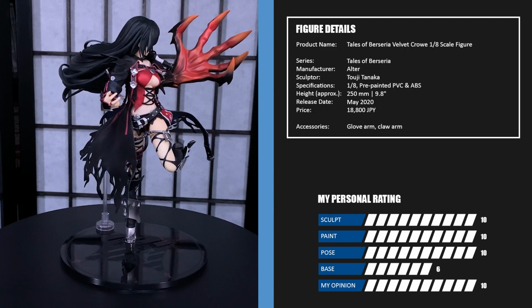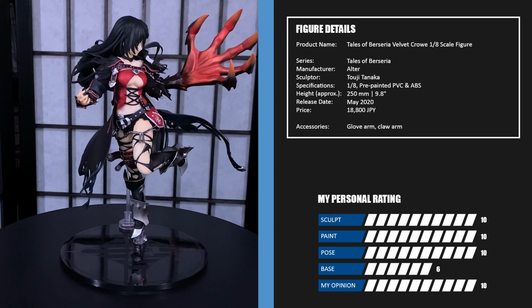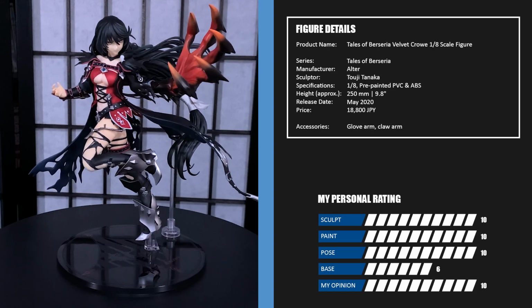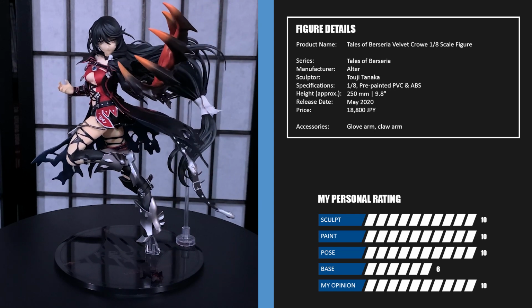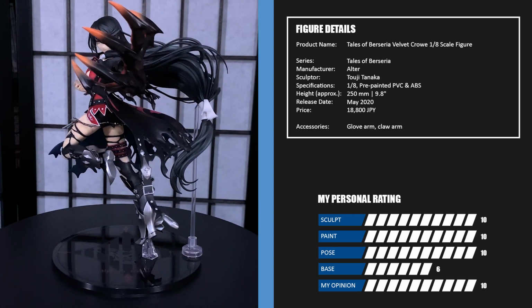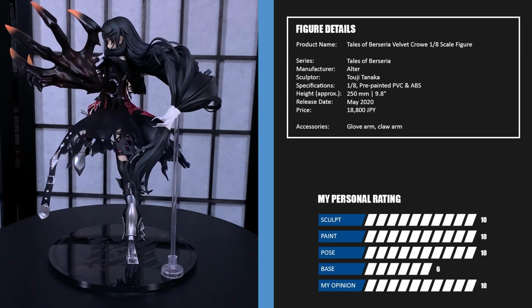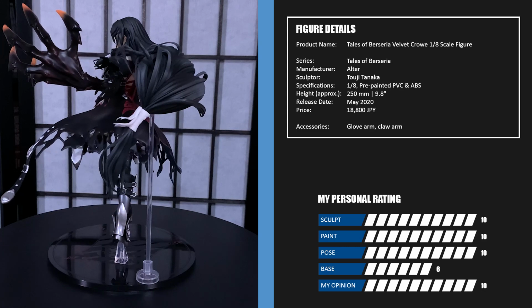And I did find that their hair support was a bit annoying to set up. I think they could have done a better job here. But other than that, given how amazing the figure is, you can completely ignore the base. Overall, this character is one of my coolest figures. There's so much going on, which just makes it so interesting to look at. She definitely gets an A+ in my book.